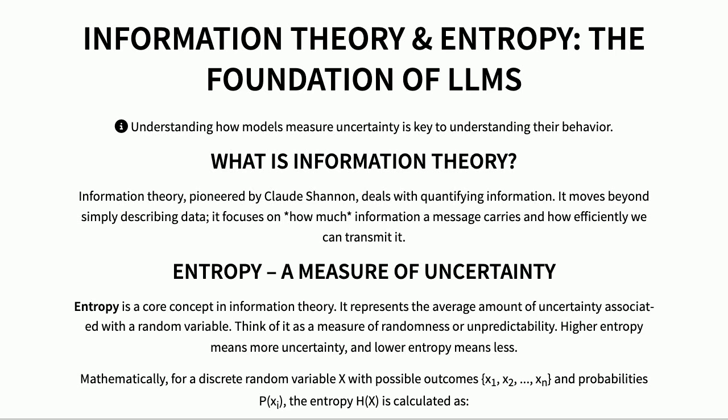The higher the entropy, meaning more randomness, the less certain we are about what will happen next. We calculate it using a formula that considers the probability of each possible outcome. In LLMs, this entropy is used to determine how likely a particular sentence is. Lower entropy equals higher likelihood.